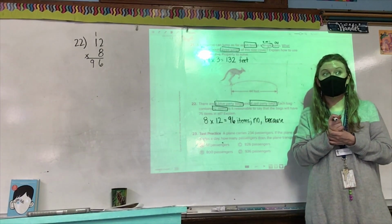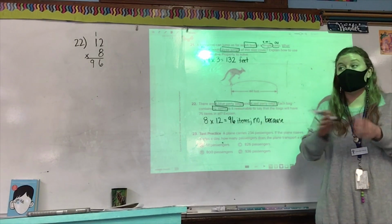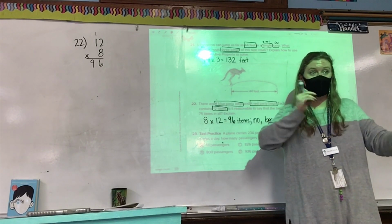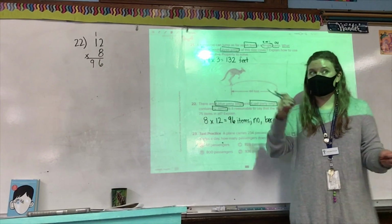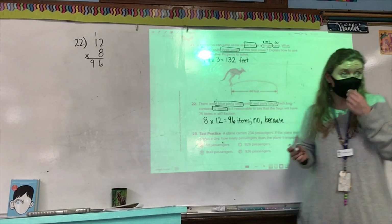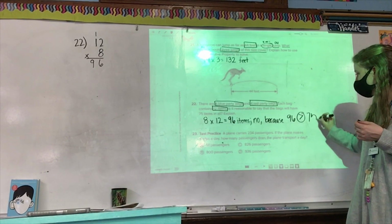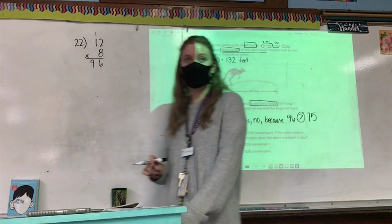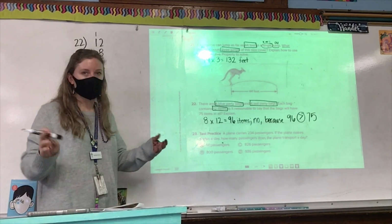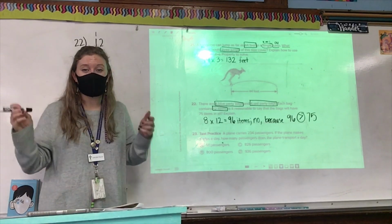The answer is 96. Remember, when we say, is it reasonable that the bags will have 75 items in all? That means we're comparing. So it's not reasonable because 96 is greater than 75. So when you say who made more, who had more, which one had more, or is it reasonable to say that they will have this number, that means you're comparing.